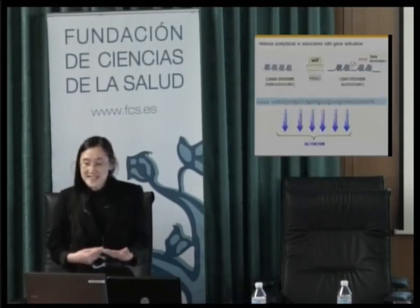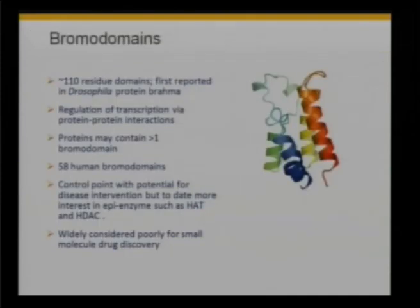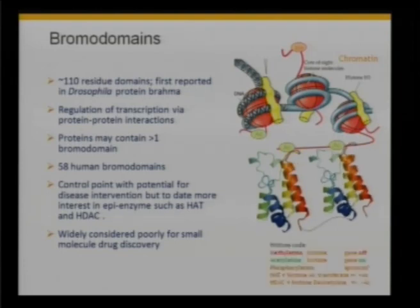As I mentioned, histone acetylation is normally associated with gene activation. So there are enzymes, histone acetyltransferases, that put on this acetylation, and other enzymes, histone deacetylases, that take off these modifications. HATs and HDACs may be familiar to you because they've been widely pursued in the pharmaceutical companies as targets for possible disease intervention. Maybe less familiar to you are the small proteins that sense the presence of the acetylated lysine. And these are called bromodomains, and they can appear singly or joined together sometimes in some proteins. And there are actually 58 of these in the human genome. And just like HATs and HDACs represent convenient control points for disease intervention, so do bromodomains.